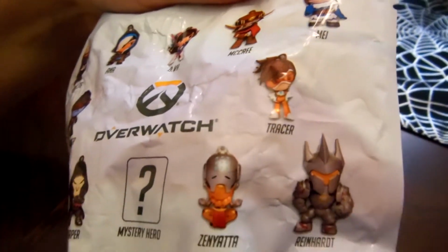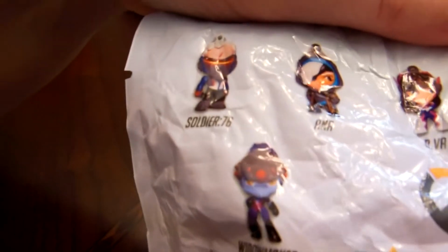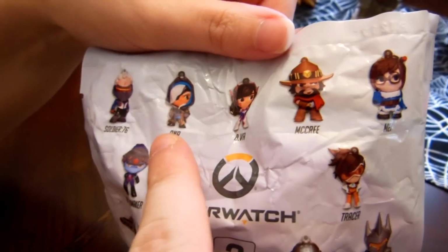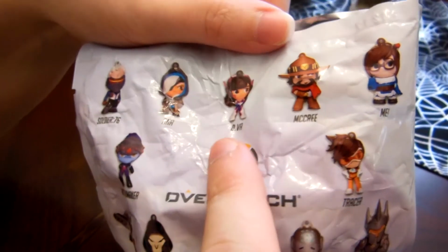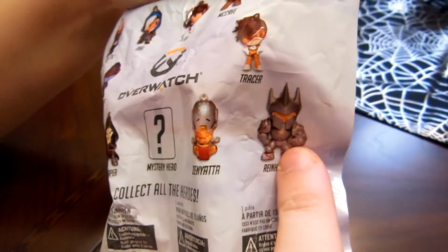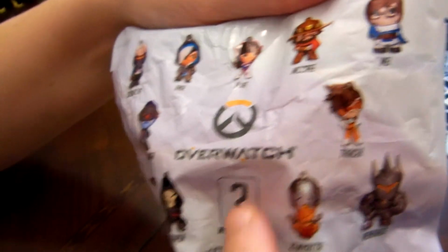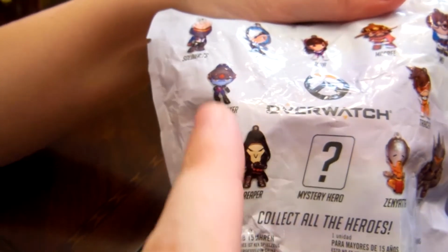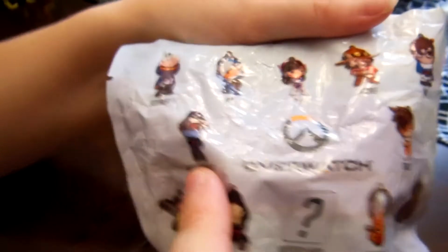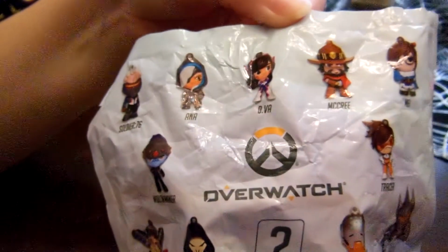So those are the ones that come in this package. We got Mei, Tracer, Reinhardt, and Mystery Hero. Reaper, and we got Torbjorn, Widowmaker, Soldier, and so on. I want Diva, maybe Tracer. I have him in gold. I have Mei. I do not want McCree, I don't know why. I have two Reapers, and I have a Widowmaker. So those are pretty cool, and I'm pretty glad I got them. But I definitely want Diva, so this is what we're hoping for. Let's see if we can get them.